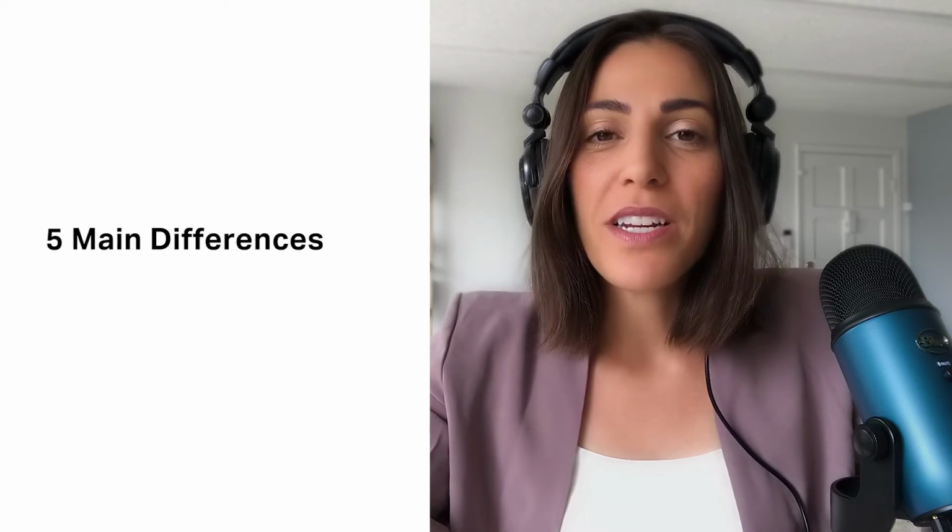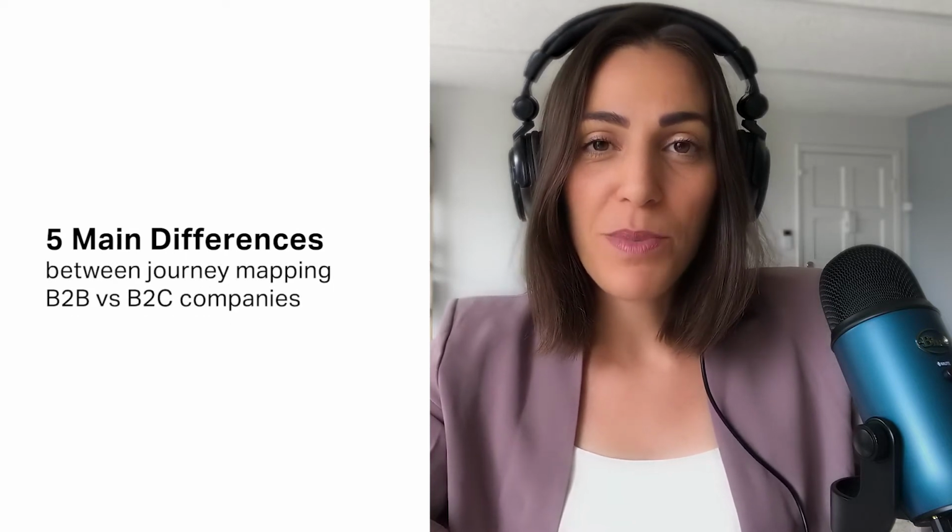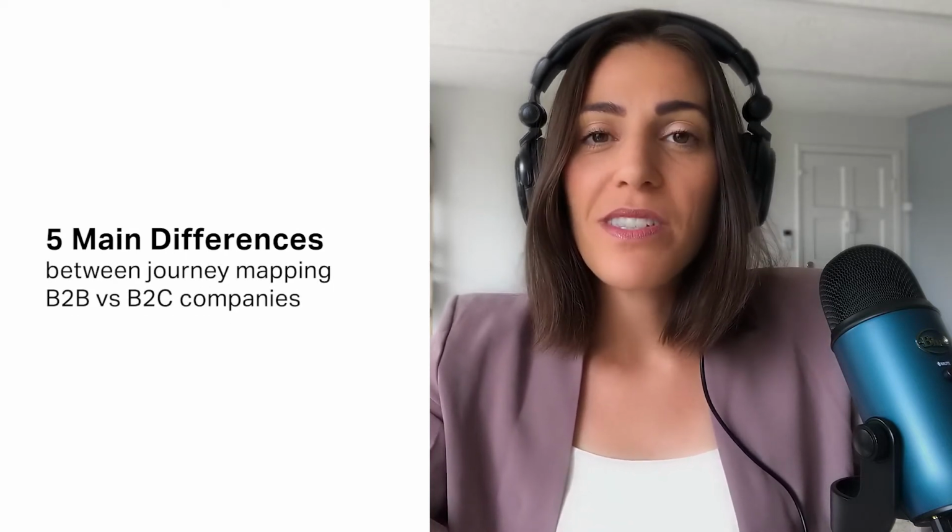Today I'm going to share with you the 5 main differences between journey mapping for a business-to-business company versus a business-to-consumer company. While the general steps to customer journey mapping remain the same, there are a few elements that you should keep in mind based on whether you are a B2B company or a B2C company.